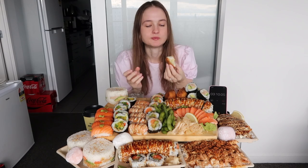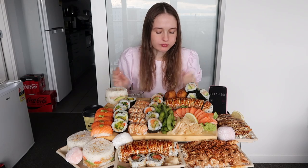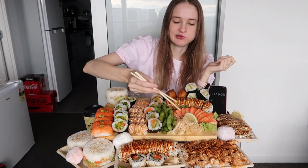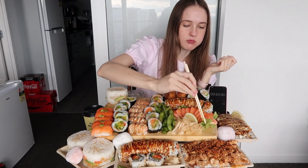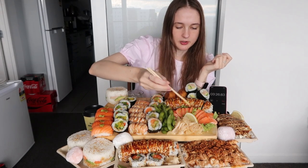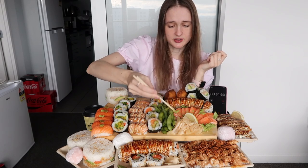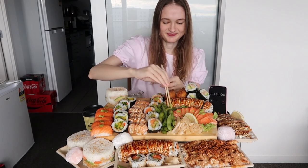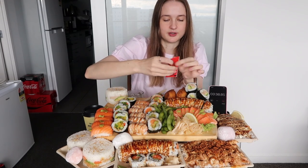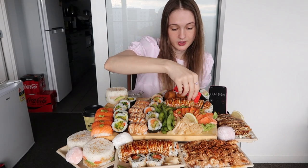Mmm. So good. I'm literally in heaven. Okay. Have some sashimi. I love salmon sashimi so much. Oh my god. I'll just break the wasabi up on top of it. I also love wasabi, as you guys can see. I don't have a problem, I swear. Nah, it's just very good. Even though I know this isn't real wasabi, but still pretty tasty.